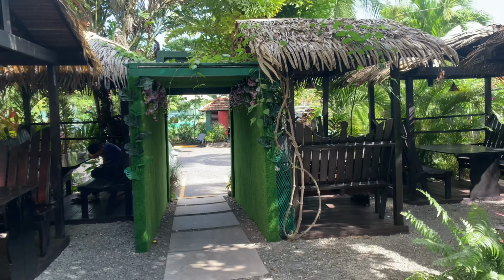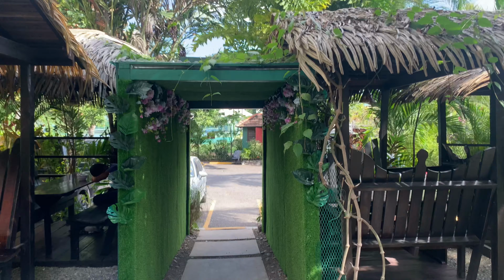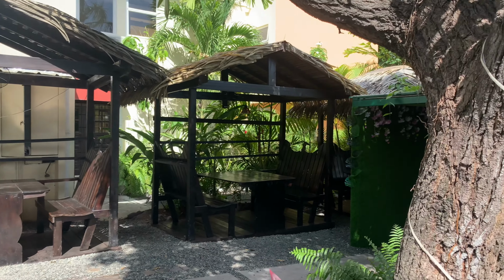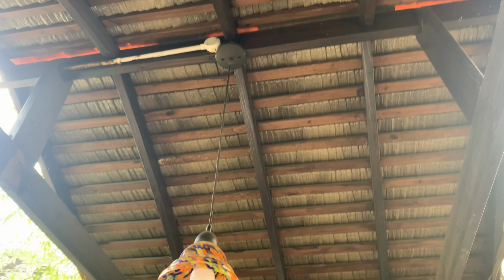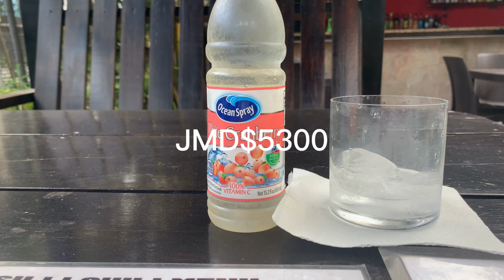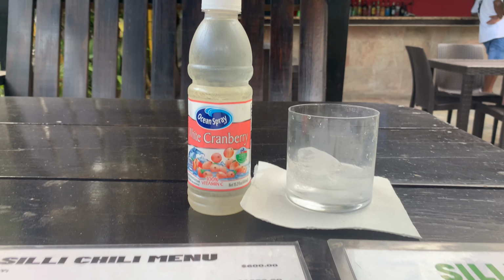Bear in mind the prices that is on the menu. GCT and service charge are not added in those prices, but in overall my meal came up to $5,300. I did order a shot of white rum, and as you can see, I had the cranberry, so everything in total was $5,300 and something.